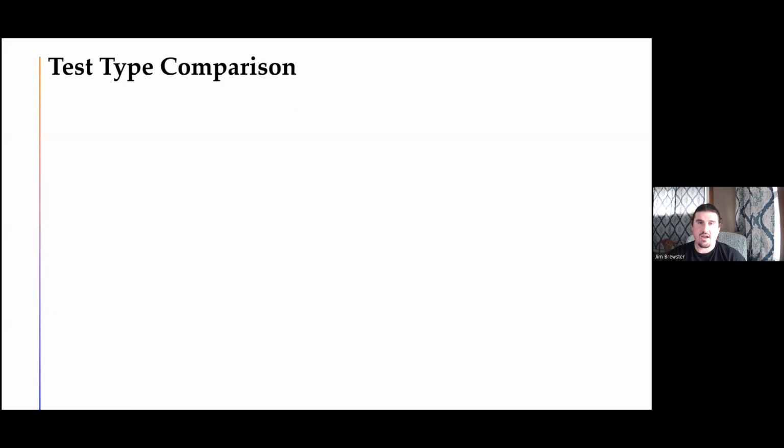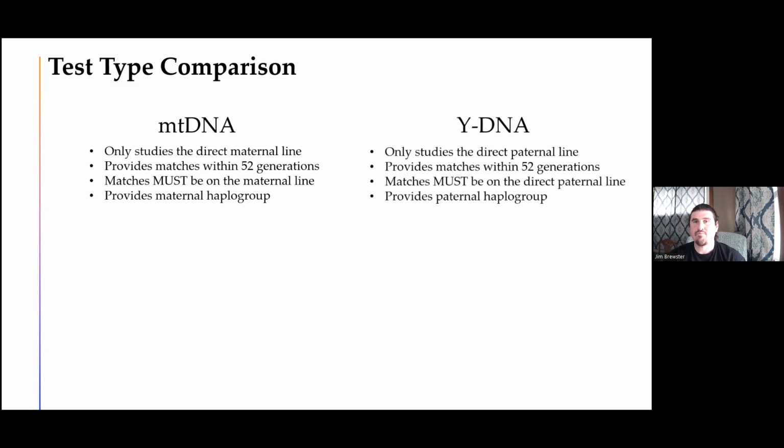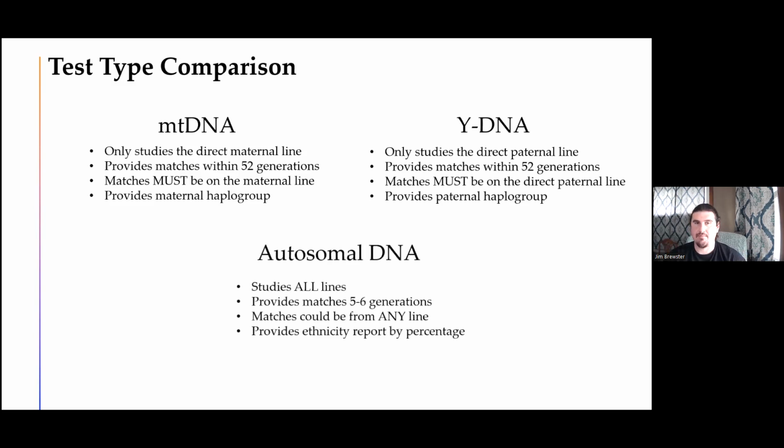So to finish that up, a test type comparison. So we have mtDNA, which we just talked about. That one only studies the direct maternal line, provides matches within 52 generations. The matches must be on the maternal line, and it provides that maternal haplogroup. Y-DNA is the opposite. It only studies the direct paternal line, must be within 52 generations, must be on the direct paternal line, and it provides the haplogroup. Autosomal DNA studies all the lines, provides matches in 5 to 6 generations. The matches could be from any line, though.